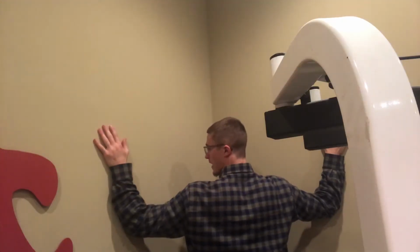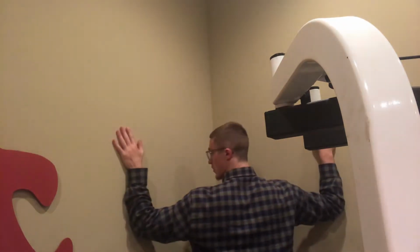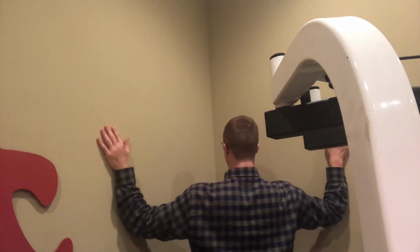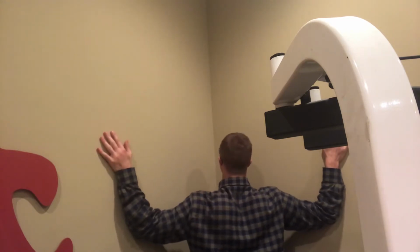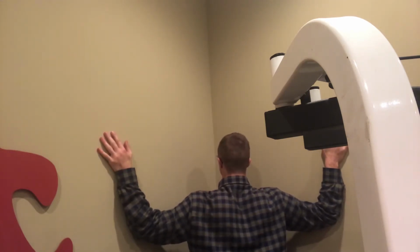So for this great stretch, you're going to want to put these two arms on opposite sides of a 90-degree wall. And you're going to put each arm at 90 degrees also. And you're just going to lean into that. And it does a great stretch for those shoulders and your pecs. So I said a lot of words there and I gave a couple exercises, but now let's get practical here.